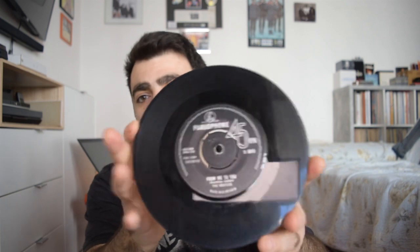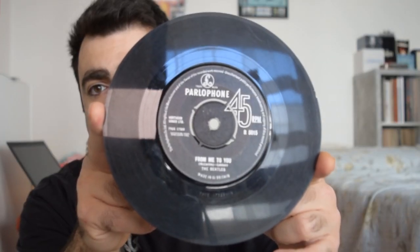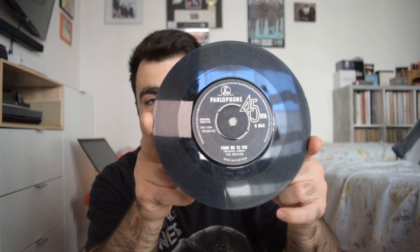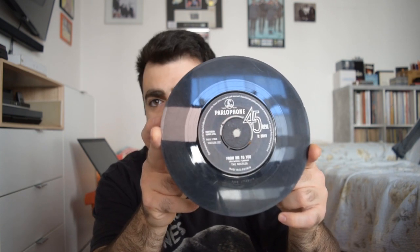I do see here a text code, and that's how From Me to You looks like. All there, the logo, the catalog number, matrix number, all there. So that's how you identify the first pressing. If something is different, that means you already have a reissue.